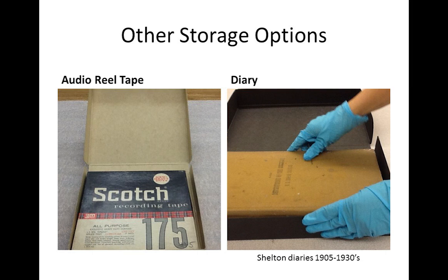Gaylord Archival also sells black clamshell archival rare book boxes that fit special sized books, albums, and diaries. And William Shelton also had an extensive collection of diaries. I actually transcribed one of his diaries from 1905 to 1910, and he literally wrote in his diary every single day, just on the daily happenings of what he did. And so that's really important. I think we would eventually like to transcribe all the diaries.